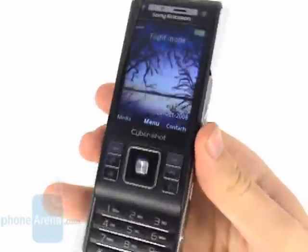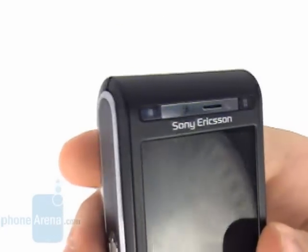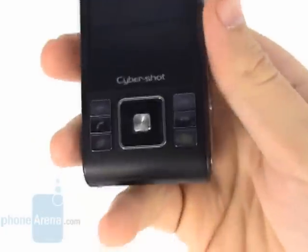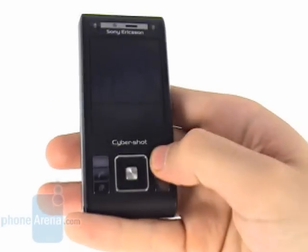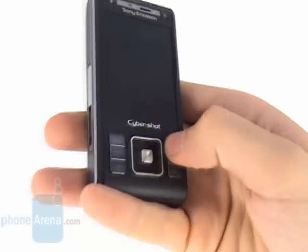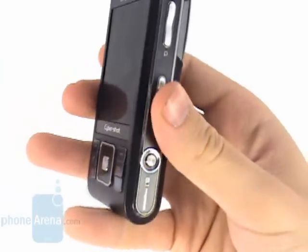On the front, there are two shortcuts for scenes and shooting modes, and the D-pad houses shortcuts for the other camera features. We're definitely not happy with the rest of the keys here. Pressing them is hardly felt due to the short drive they have. You always activate them, but the lack of tactile feedback is kind of strange.